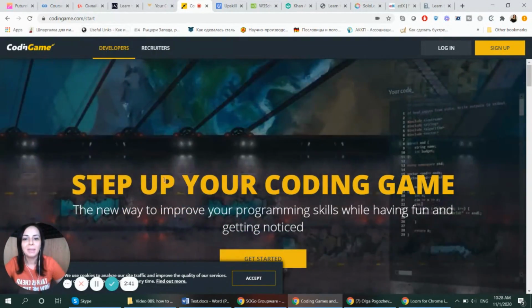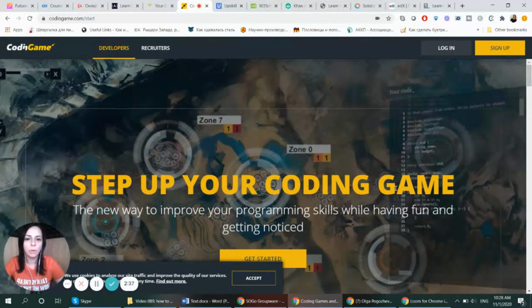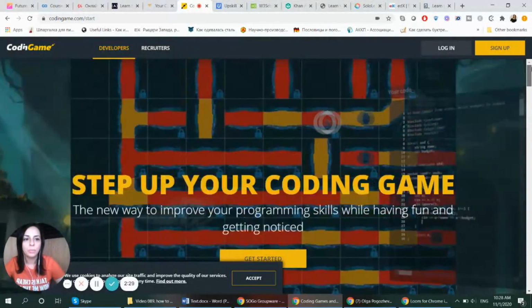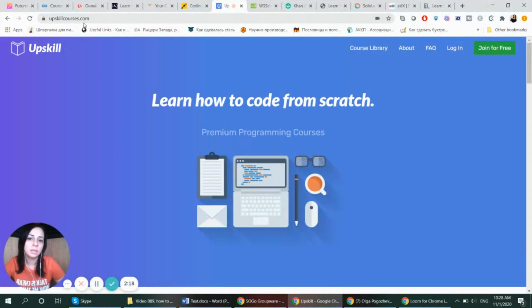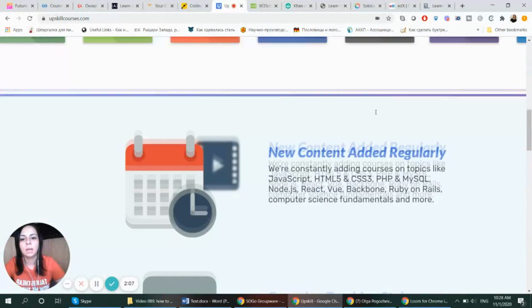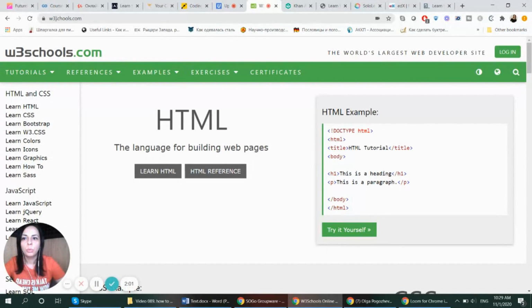So another is CodinGame, and as you might guess, here are courses on web development that cover specific projects and help you to boost your game coding skills. So the next is Upskill Courses, and this is again a resource specifically designed for learning programming, for both beginners, and there are also some advanced courses. From upskillscourses.com, we go to wfreeschools.com.